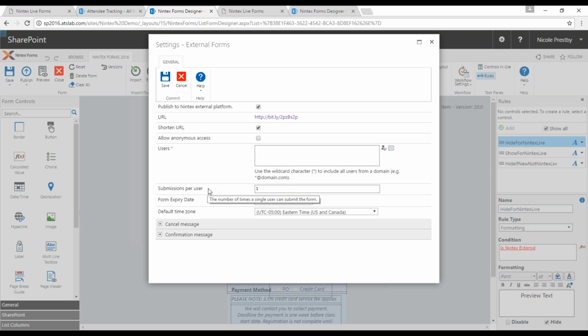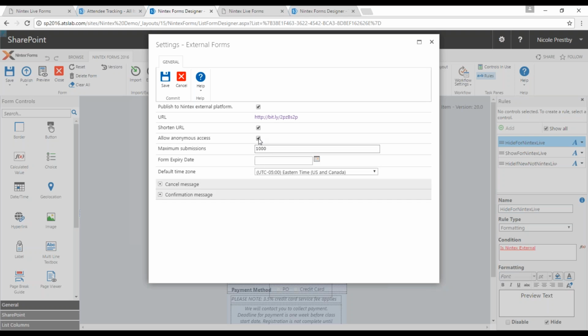Of course, since the topic of our webinar today is publishing anonymous forms with Nintex Live, what you saw with this particular example is that we've selected the option to allow anonymous users to view and submit the form instead. This is not the default setting, it's disabled by default, but we can turn that on. When we select this option, instead of specifying maximum submissions per user, because we aren't going to know who the users are, we have the option to specify the total number of times that the form can be submitted with this maximum submissions setting.